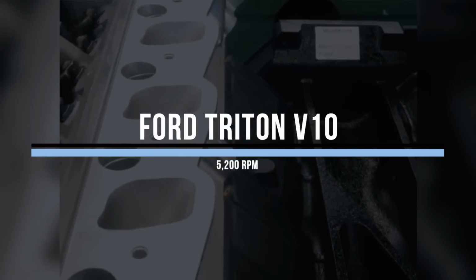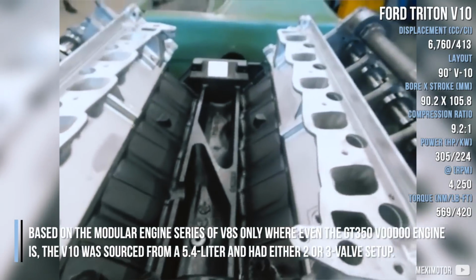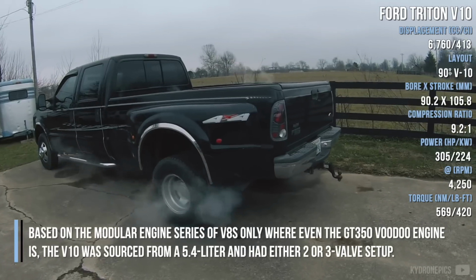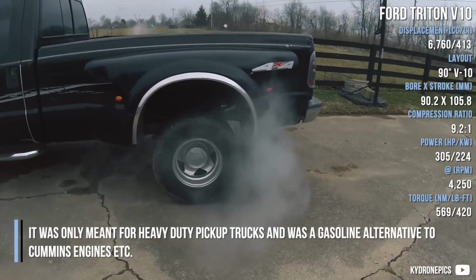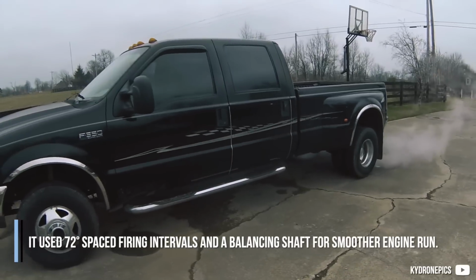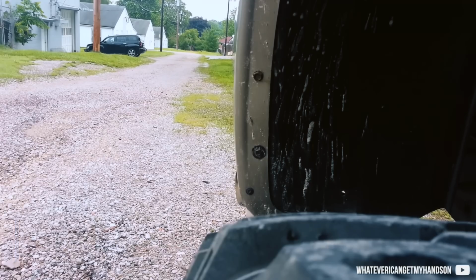Ford Triton V10. Based on the modular engine series of V8s only, where even the GT350 Voodoo engine is, the V10 was sourced from a 5.4-liter and had either a 2 or 3 valve setup. It was only meant for heavy-duty pickup trucks and was a gasoline alternative to Cummins engines, etc. It used 72 degrees firing intervals and a balancing shaft for a smoother engine run.